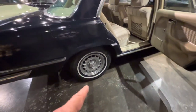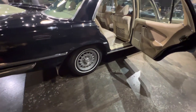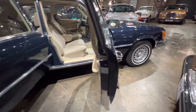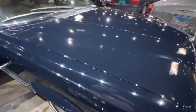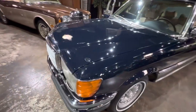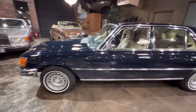Alloy wheels. These have been sandblasted and powder coated, not just regular paint, in the correct brilliant silver that these wheels should be, and white wall tires fitted. If you don't like the white walls, you can easily flip the tires inside out.